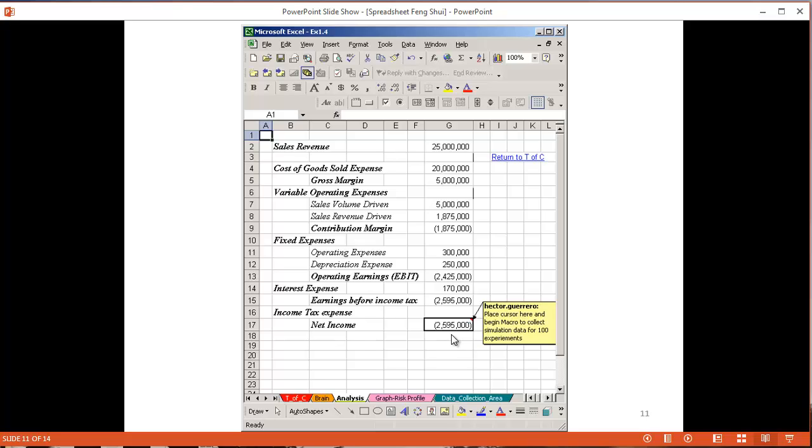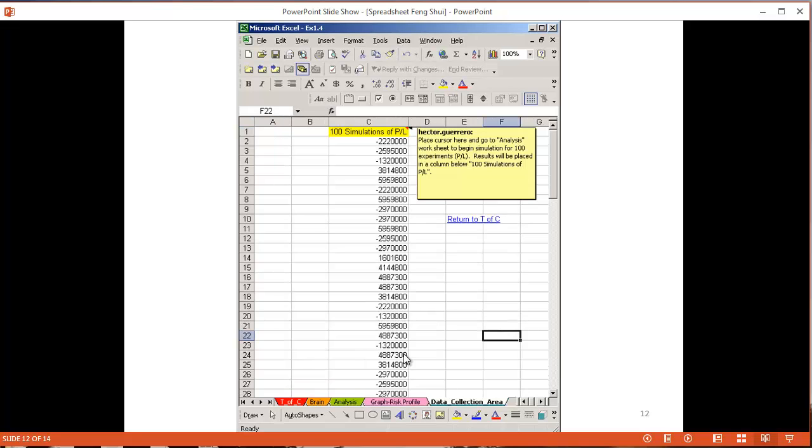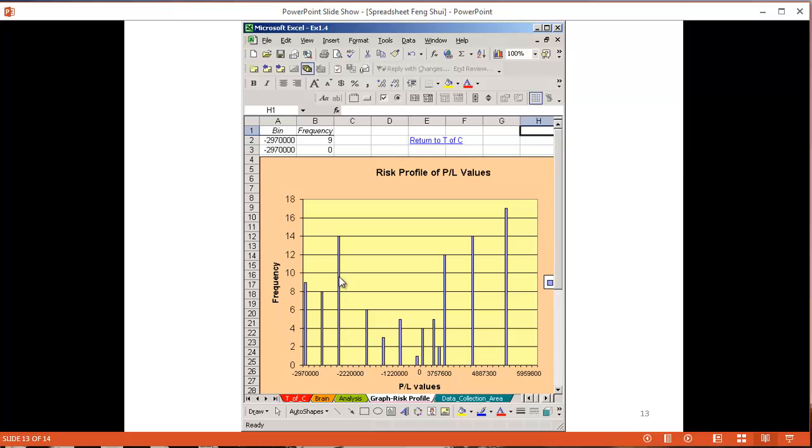And then when we go to calculate, or our analysis here, we have separated our calculations from our data. And here we can see a cell, named after Hector Guerrero, which documents that particular cell and why the net income is a negative $2.5 million. Here's a third one, where they've done a Monte Carlo simulation and keep track of the simulations of the profit and loss statement. And then the last one here is a graph that gives you the idea of the risk profile, or the probability that you'd achieve a certain result.